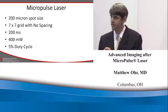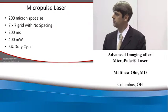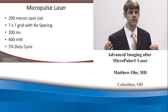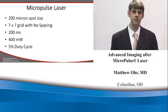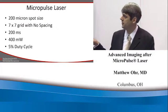These are very, very conservative settings. That's one of the things I'd urge you when you're looking at that, is to pay attention to the settings, because there's a lot of different studies. There are different lasers that are being looked at, different wavelengths, and you want to pay attention to that. But these settings are very conservative.